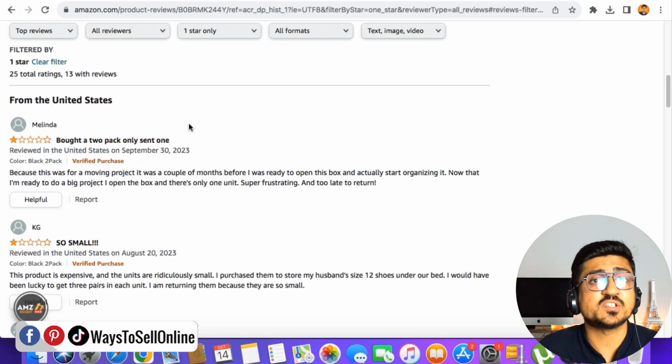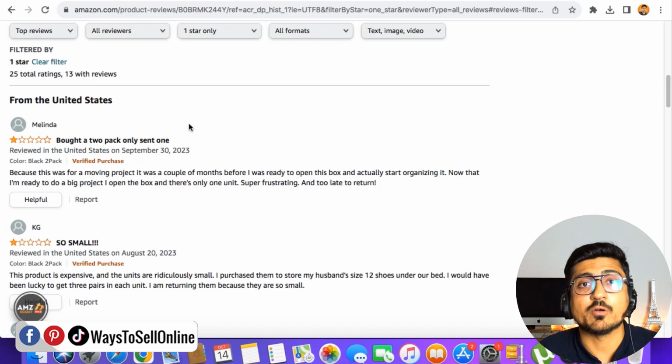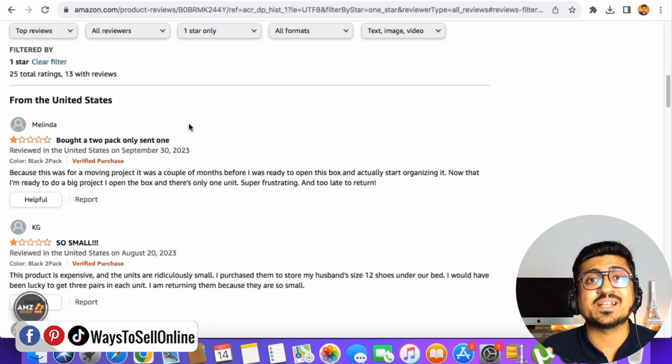So this is the mistake of the supplier or the seller. They are mentioning on a listing that they will send a pack of 2, but when someone purchases, he receives a pack of 1, right? So basically this is not a problem with the product, this is a problem from the packaging side, and that can be human error from a seller or supplier.